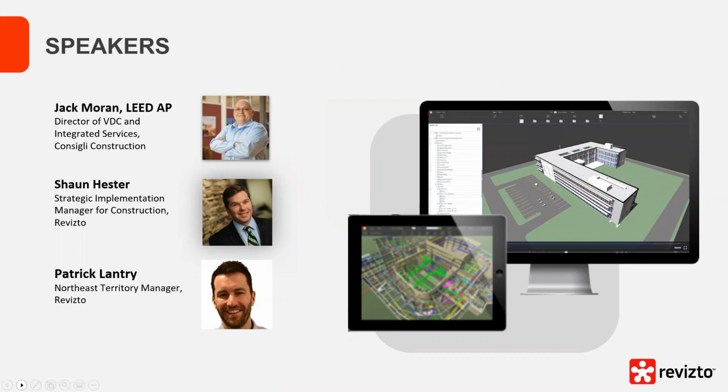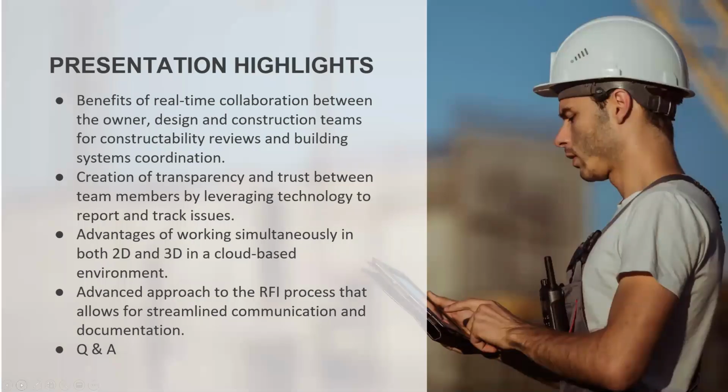All projects benefit from collaboration, and Jack will be speaking to the results of the process they put in place, including the benefits of real-time collaboration between the owner, design and construction teams for constructability reviews and building system coordination, the creation of transparency and trust between team members by leveraging technology to report and track issues, as well as the advantages of working simultaneously in both 2D and 3D in a cloud-based environment.